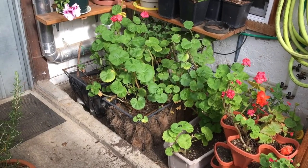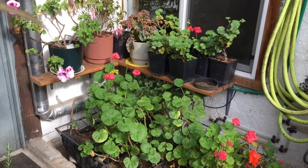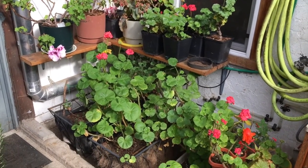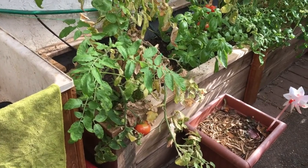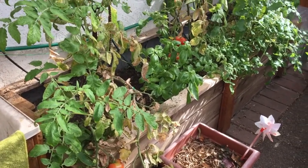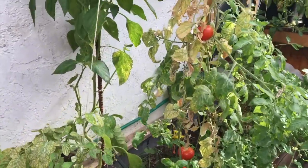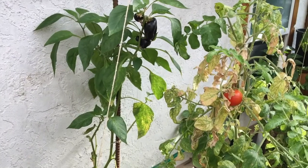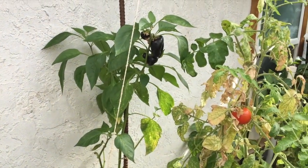I'm overwintering a lot of my geraniums and fuchsias and some begonias. They're taking up a bit of space here. My big raised bed in the greenhouse, we still have some tomato plants which are still producing a little bit, and we've got also a few pepper plants which were in pots. I moved them into this big bed and they're actually doing quite well. You can see we have some peppers on there.